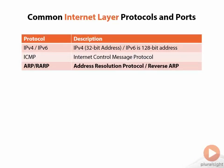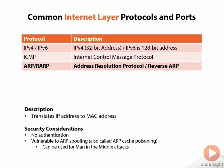Okay, last on our list here of common internet layer protocols, we have ARP and reverse ARP: address resolution protocol or reverse address resolution protocol, and it translates that address to a MAC address. Well, why does it do that?